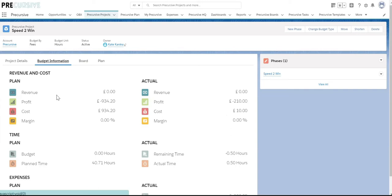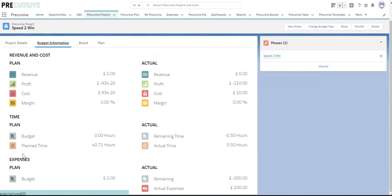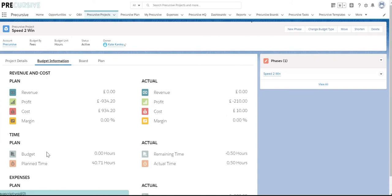There are 3 sections here on this page. You can see the revenue and cost, time and expenses. Depending on the budget method, if it's a fixed price project or time and materials, the revenue can be fixed or calculated based on time and rates and chargeable expenses. Then as your project team log their time and expenses, you'll see how the actual cost will increase and the profitability and margin will go down.